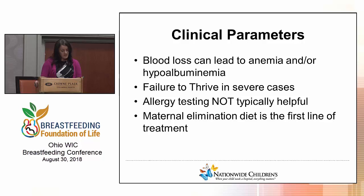Okay, so as far as allergy testing, the literature is actually pretty varied on whether they feel like it's accurate and appropriate for testing out for allergies in an infant. But the most recent studies show that it's really not that helpful. There's a lot of false positives and some false negatives. So it's really not very helpful in identifying whether the milk protein allergy is there. But what we do know, and the literature does agree upon, is that when it's suspected to have a cow's milk protein allergy, the first line of treatment is to modify mom's diet.